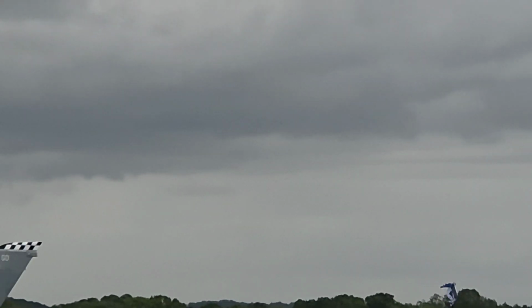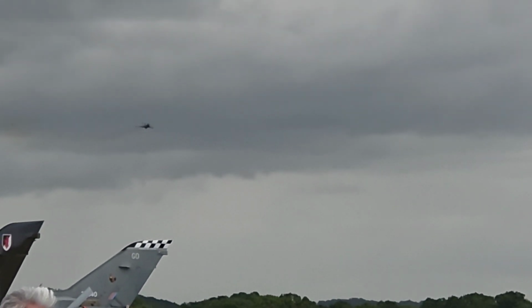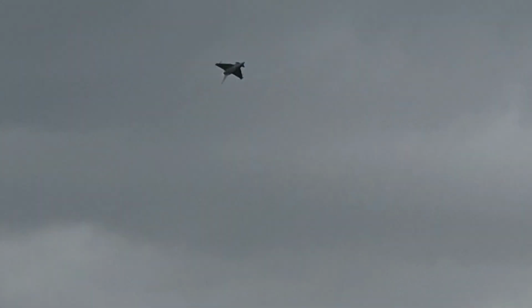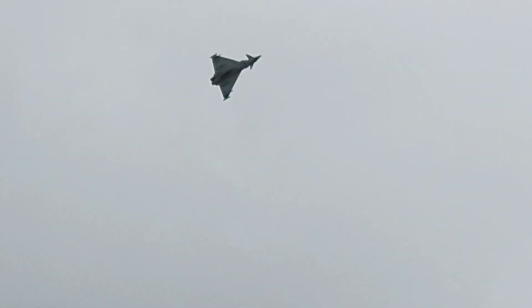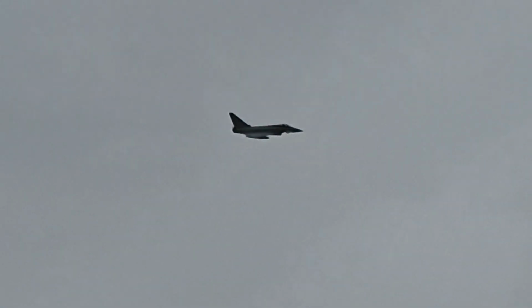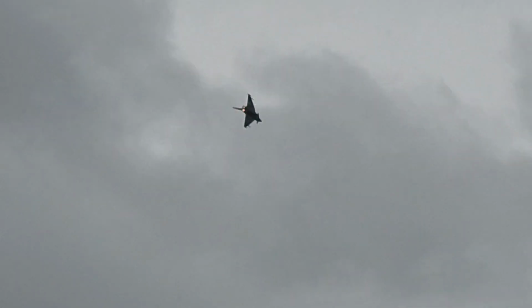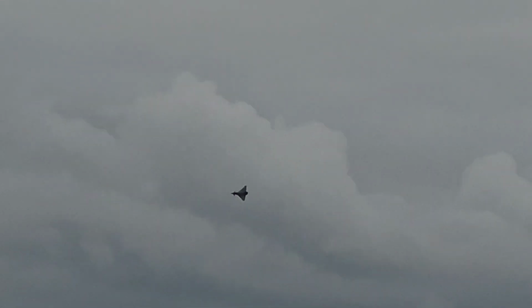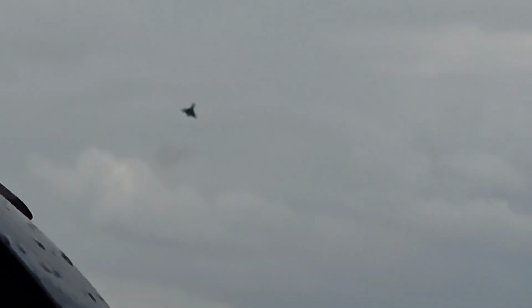This next manoeuvre is something very special indeed, the fence to the Cosford Eagles. The Typhoon has twin Eurojet EJ200 afterburning turbofans, 13,500 pounds of thrust without afterburner, 20,000 with afterburner engaged, and it powers the aircraft to a top speed.